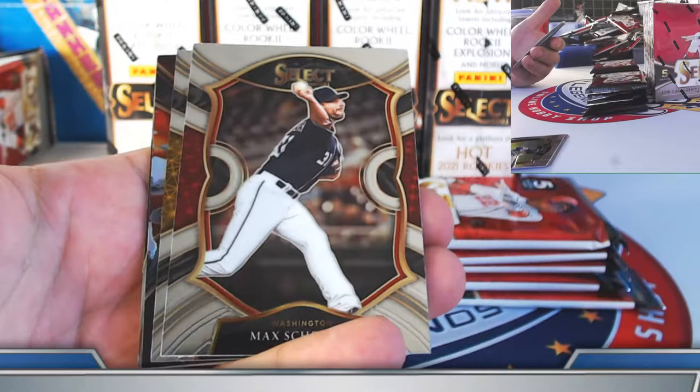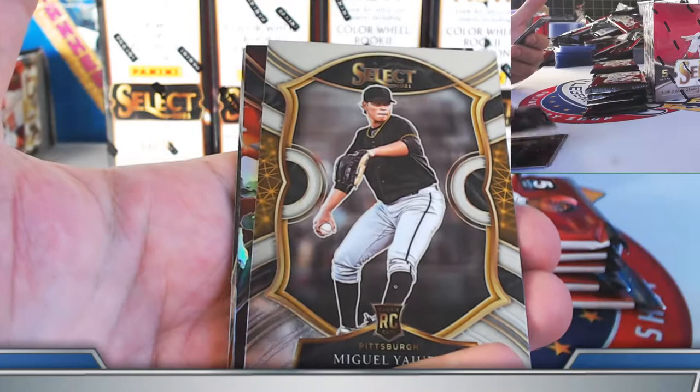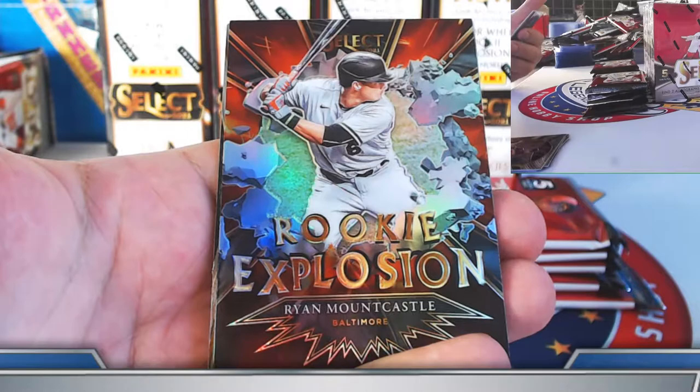We got the Color Wheel. Those are a short print for sure. That's the second one we've seen in seven cases. Looks like we got a Rookie Explosion as well. Or it's another subset that I haven't seen. Good luck on this one. Yeah, Rookie Explosion. Nice Mount Castle. There we go. Very nice.